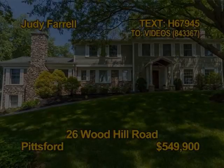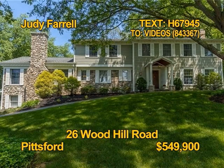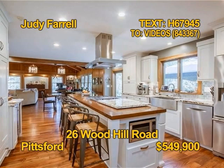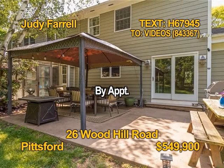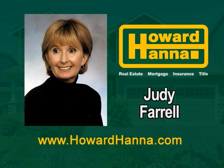This stunning stone and wood traditional is nestled on a private, treed, park-like 3/4-acre lot in Pittsford. You'll find 4 bedrooms and 2.5 baths in this home. The 2018 designer kitchen has stainless steel and a state-of-the-art island. A fireplace and soaring ceiling enhances the appeal of this room. A formal dining room opens to a large glass Florida room. See 26 Woodhill Road in person with Judy Farrell by appointment.